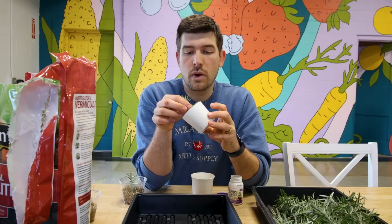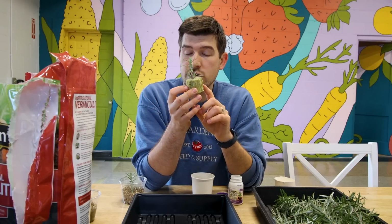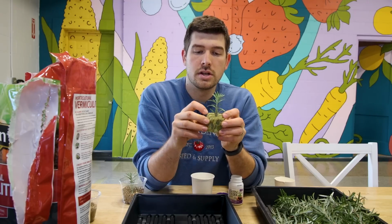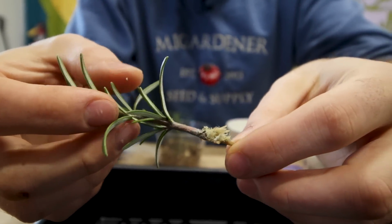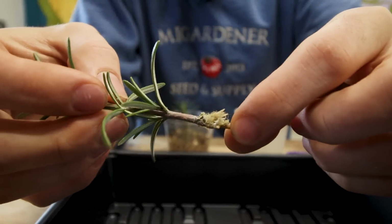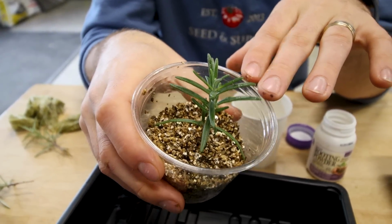This also we have here, this is rock wool. Now rock wool is awesome. I absolutely love rock wool, and it's great for taking cuttings. It's very effective because it holds on to moisture very well and it's very sterile. But the downside is when the roots form, it can be a little bit challenging on a large scale to come in here and fish these roots out. So this was the cutting from rock wool, and what you'll notice is these leaf nodes here are where the roots come out. It's a very, very finite window when you can actually separate it from the rock wool and have success. But compare that to this rosemary here in vermiculite.